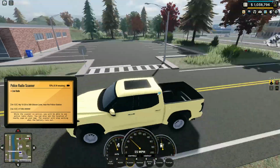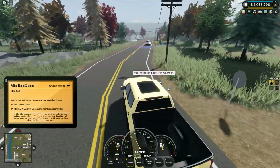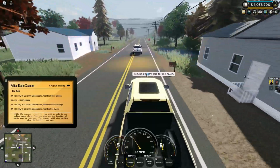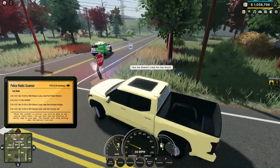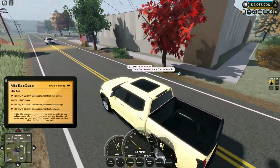See them on the map. Oh my god, just juked out that cop. Yeah, they're right here. There we go. Yeah, the wooden. Dude, what the heck? I think I lost them. Didn't care for me much. Dude, why would you do it, bro? I have no idea where this guy, he zoomed out of here.